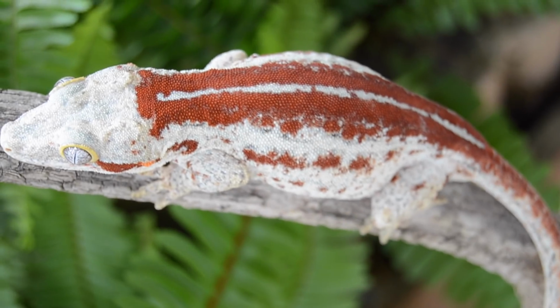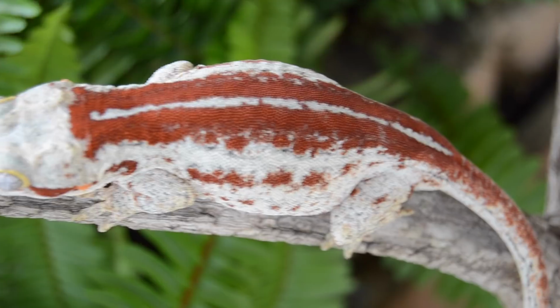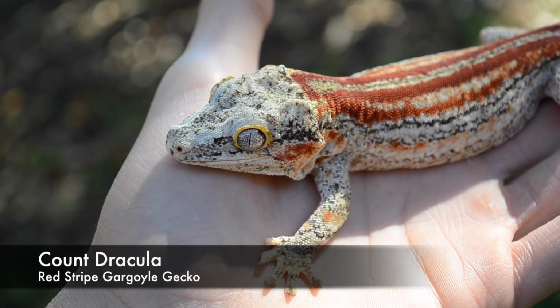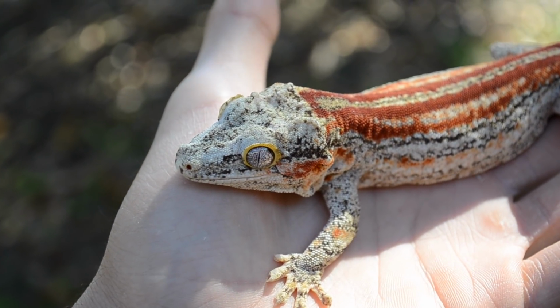And she is absolutely gorgeous. Her red stripes rival Deadpool's, and she is actually a daughter of one of my other really cool and famous geckos, Count Dracula. Yes, I've had Dracula for years and years, and he produces some of the best red striped gargoyle geckos I have ever seen, and she is just one of them.